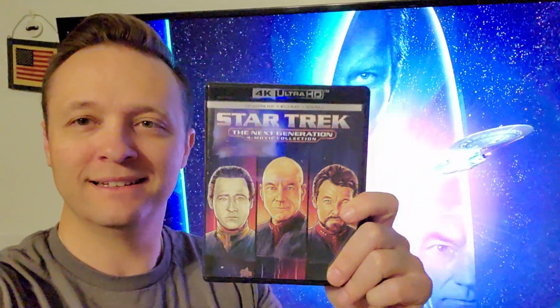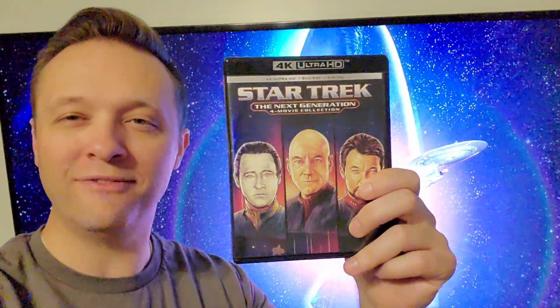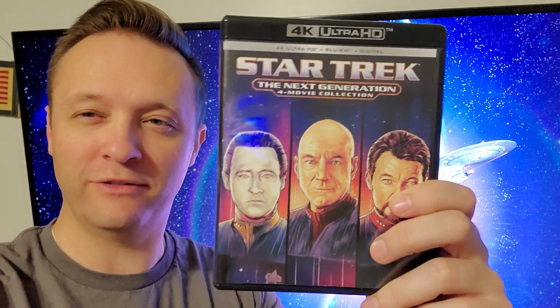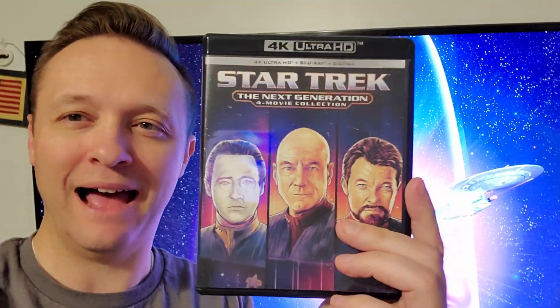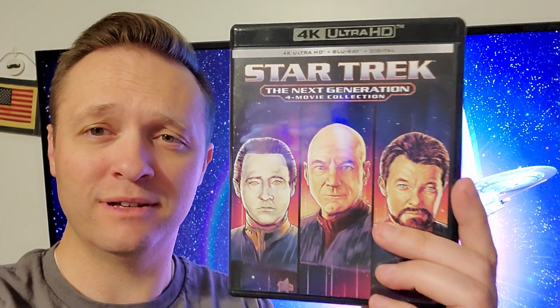Star Trek Generations on 4K. This is day 4 of 30 for my Star Trek review every day for 30 days. So right off the bat, I will say this is a huge upgrade. I've only watched Star Trek Generations so far. First Contact is for tomorrow. First Contact day. So huge upgrade, but I either have a glitchy disc or the disc itself has a glitch.